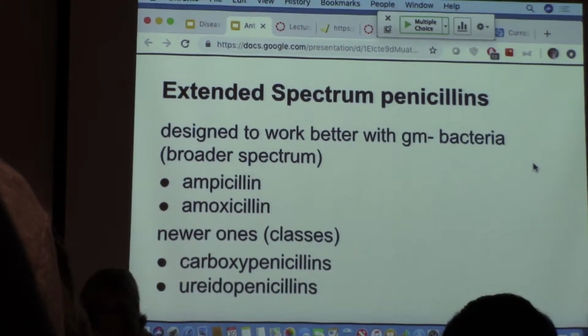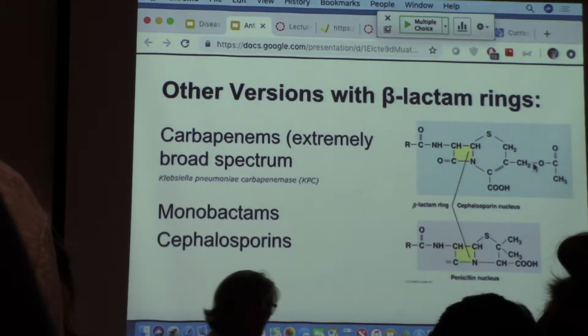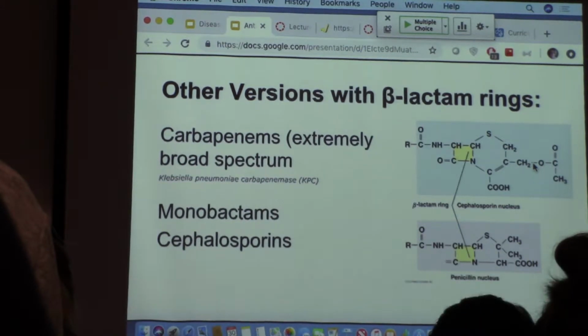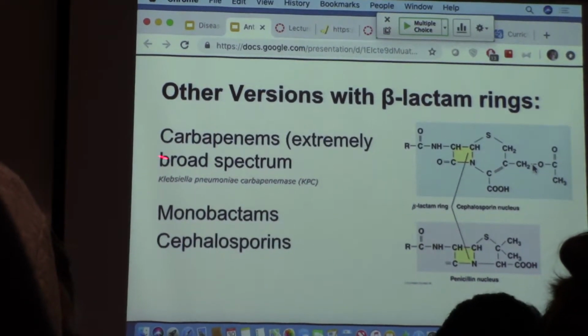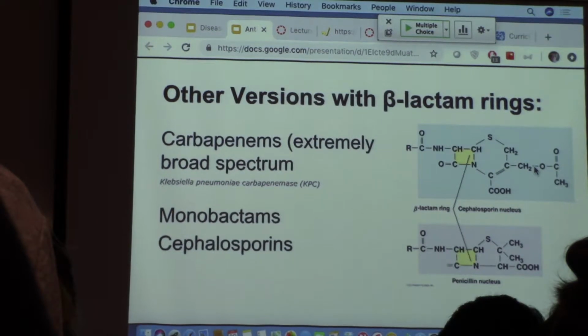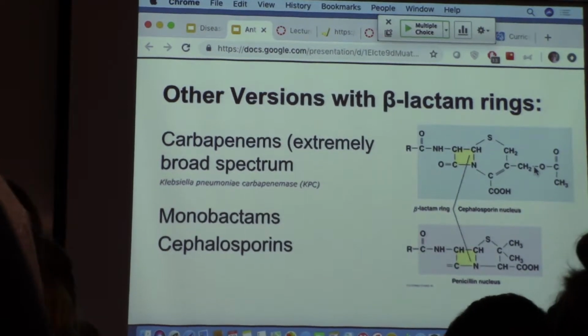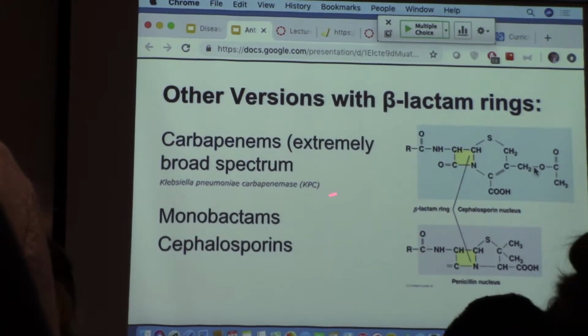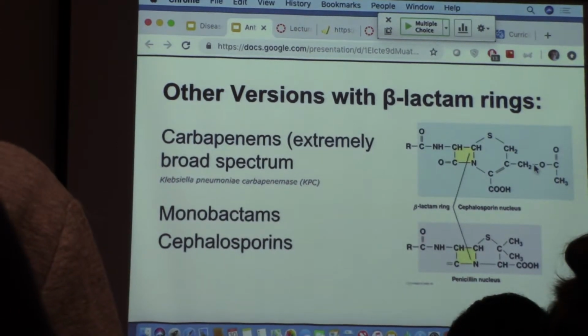As we make newer molecules, oftentimes their toxicity goes up, and very frequently bacteria quickly adapt and become more resistant to them. So these are other versions of beta-lactam rings. These are the carbapenems. These are extremely broad spectrum. If you watch Hunting the Nightmare Bacteria, they talked about the KPC outbreak at NIH. And so this is that: Klebsiella pneumoniae carbapenemase-resistant.